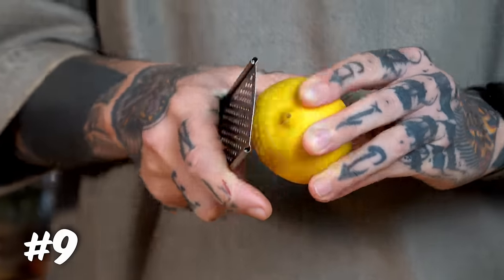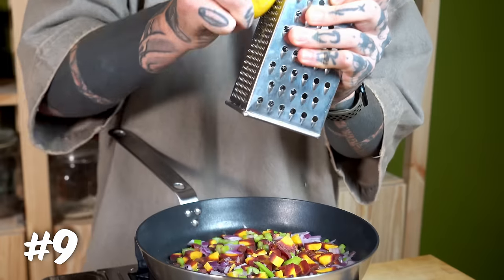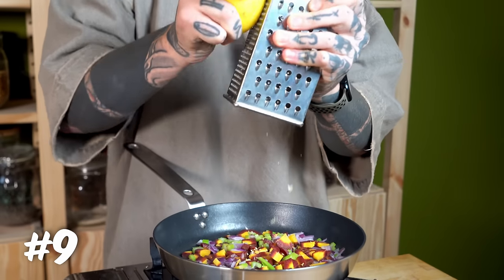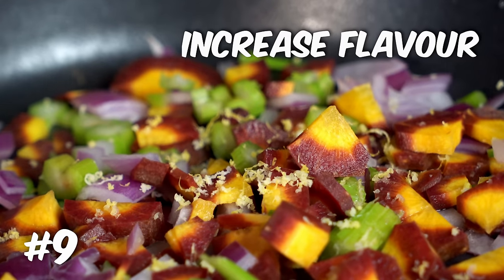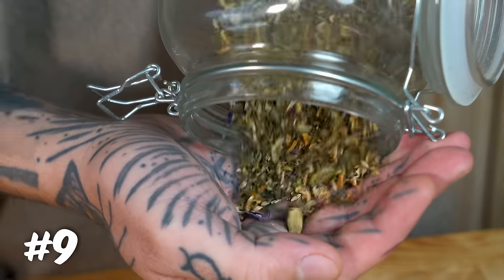Add flavor with lemon zest. The zest of your lemon is pure gold. Just a little bit of lemon zest will go a long way when cooking something. It increases flavor without adding acidity, it boosts the nutritional value of any meal, and adds freshness. You can even dehydrate it to make your own tea blend.